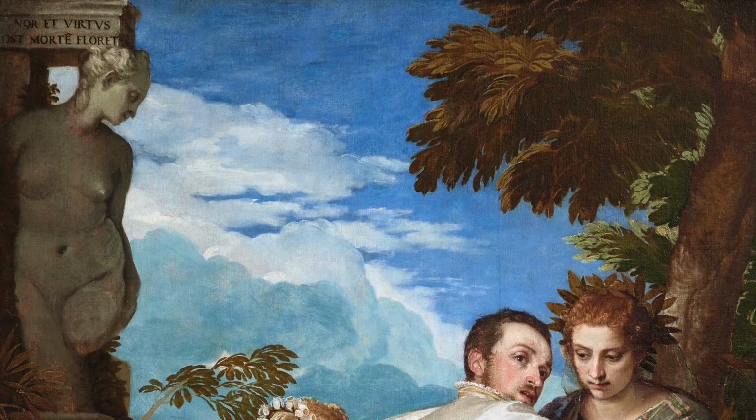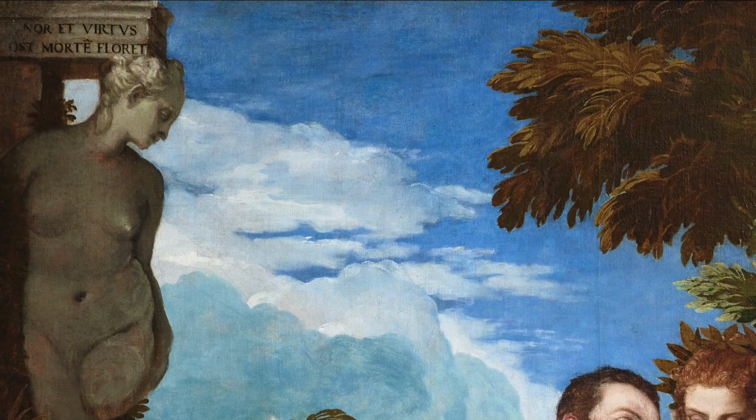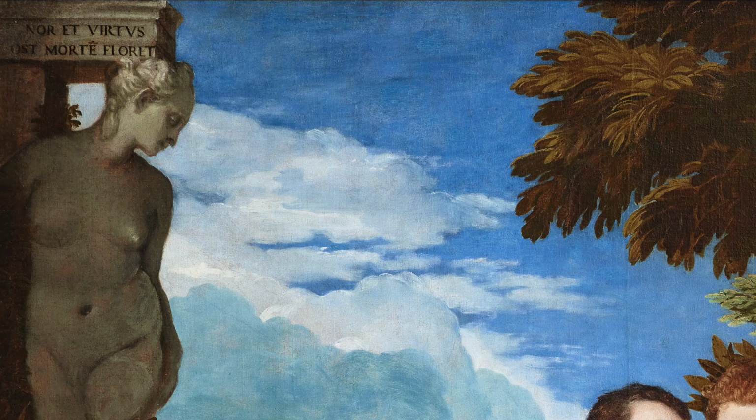At top left of the picture, a Latin inscription reads, "Honor and virtue flourish after death," suggesting that the choice of a virtuous life will lead to rewards in the afterlife.